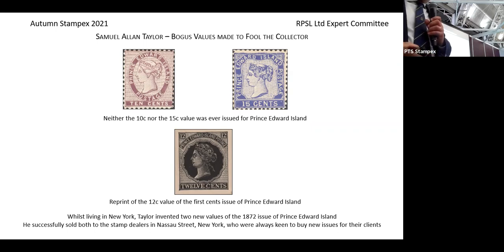And so one of them wrote to the postmaster of Prince Edward Island saying, can I have some of your new 10-cent piece? We enclose $5 for that. And got a letter back saying, we don't have a 10-cent stamp. So they were fooled by that. Obviously, he wasn't going to do the same thing twice.